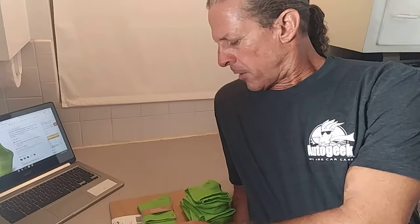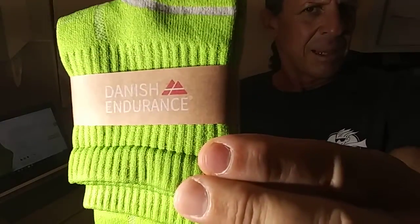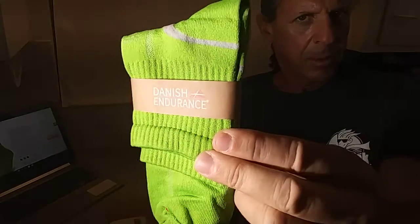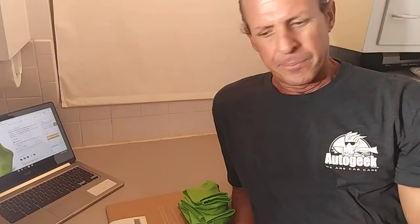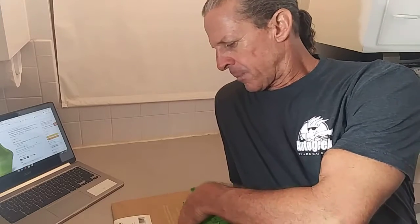So let me just tell you, these socks, okay? Get a line on that. I know my lighting is probably pretty crazy. Got that? In case it's shiny, in case you want to freeze frame it. Yes, these are Danish Endurance socks, okay? They are a little pricey. I'm going to just admit that.